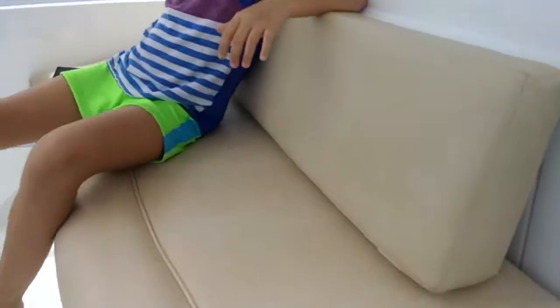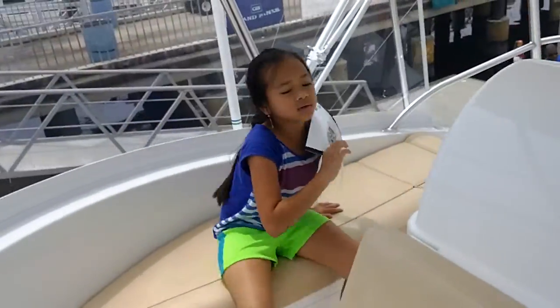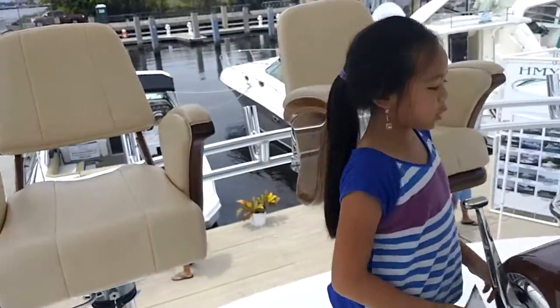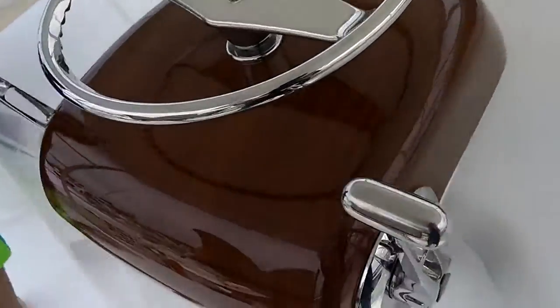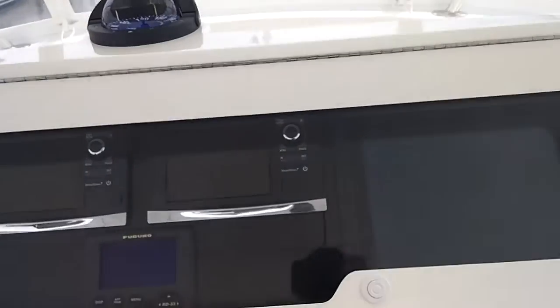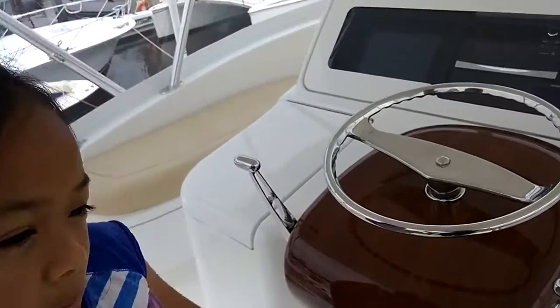So the upper deck right here. It's all leather, right? All leather. Oh, there's a mini chair, and another. Oh, and there's controllers that I do not want to touch. Hey, the captain's chair, so big I can't move. That's a nice steering wheel here. Controller. So is that all, Daddy? So this one. Is that all?